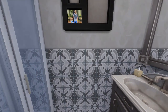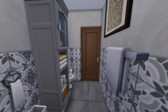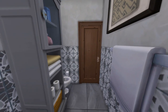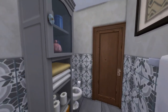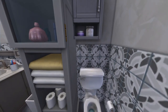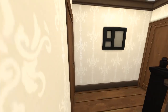Again, the shower and the sink and toilet in this bathroom are all usable off of the grid. I love this tile. It came with Jungle Adventures, I believe. I'm pretty sure it did. But yeah, it looks really, really good in here. I love the gray. It goes really good with some of the stuff from the Parenthood pack. As you can see, like this little cabinet holder here, and then there's a cabinet right here. And yeah, it just goes really good with that and that gray swatch. So yeah, just a little tip if you ever need to know.